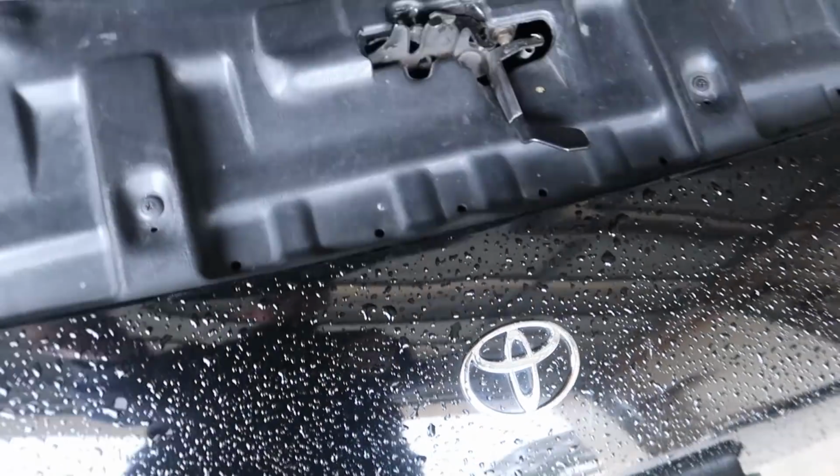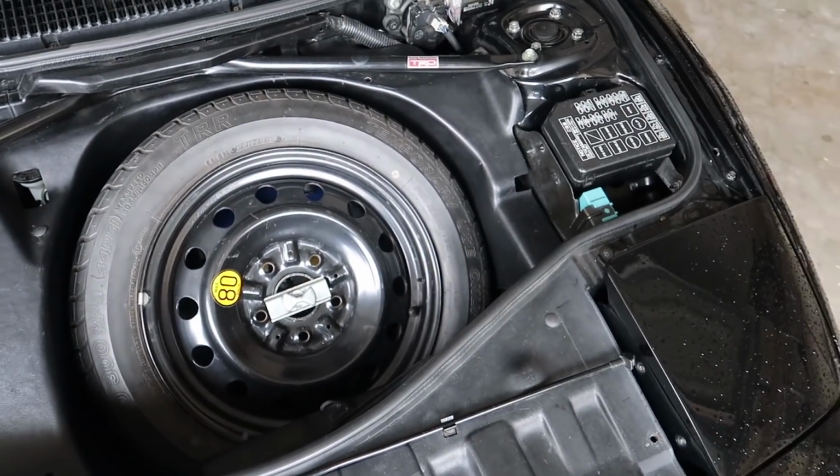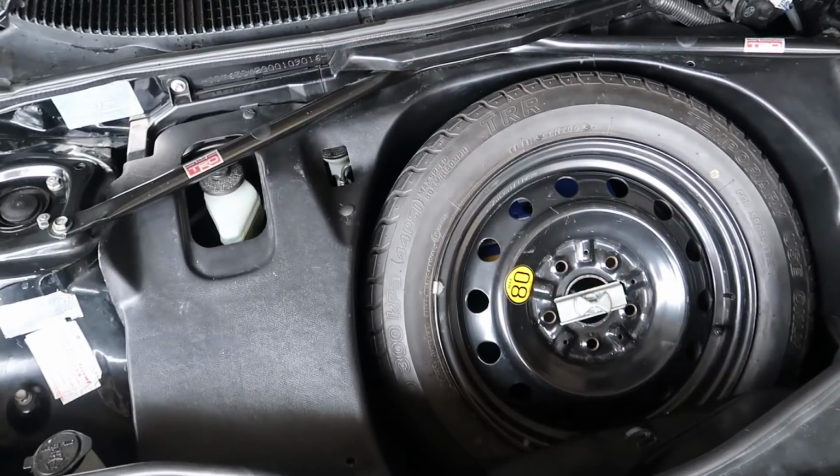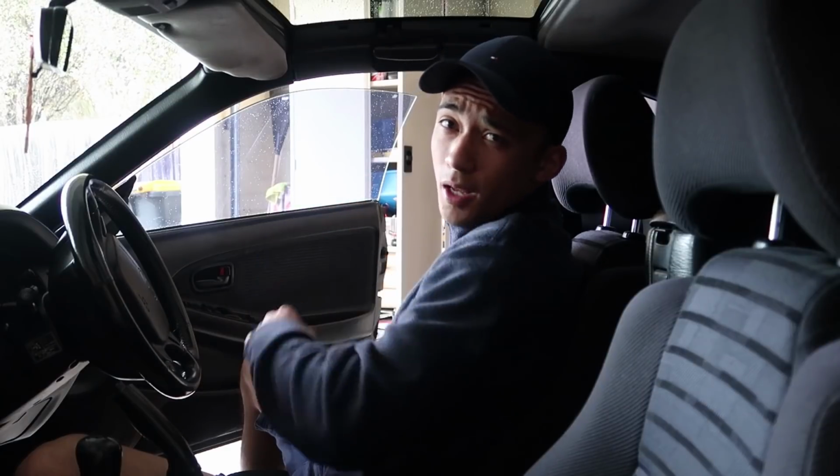You've got the frunk, which isn't really a frunk, it just really holds the spare tire and all that. I'll quickly show you. And there you go. That's what's in the front bit of the MR2. Just a spare tire, you can access the battery, brake fluid, clutch fluid, fuse. There you go. And now, number 7.